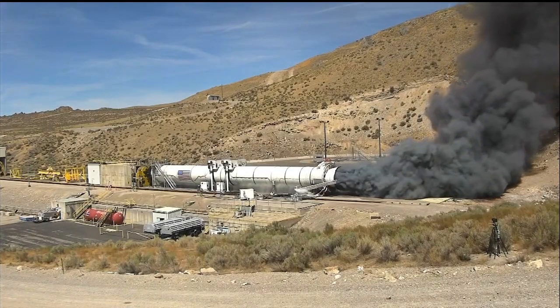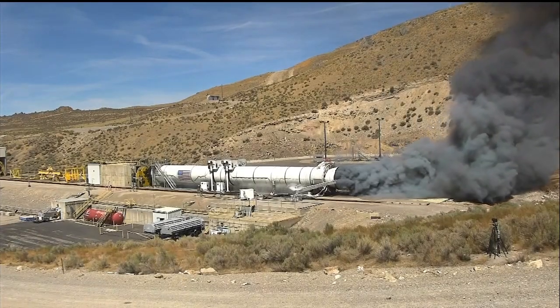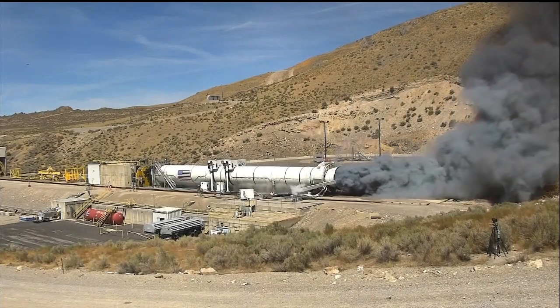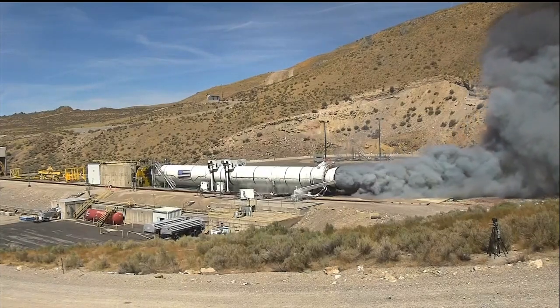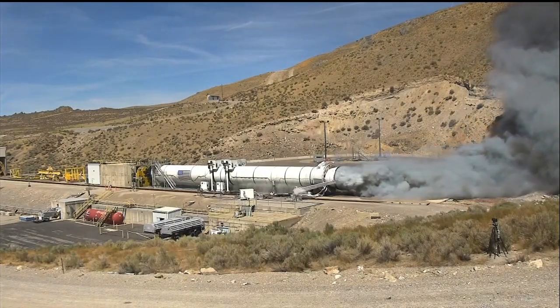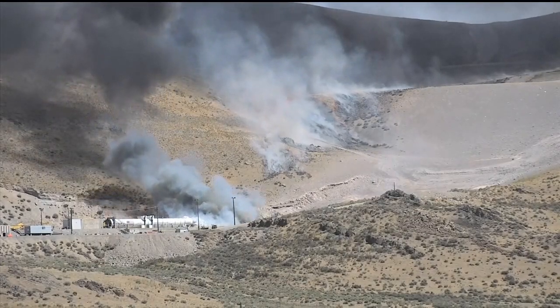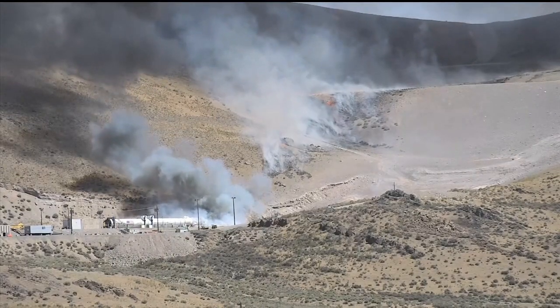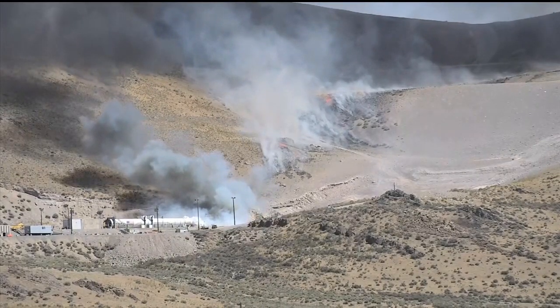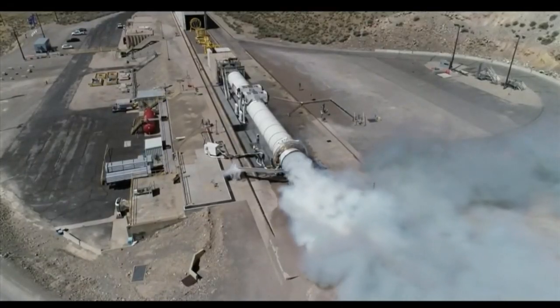T plus 170 seconds. High speed data operator, stop recording. High speed recording is complete. Roger. Low speed data operator, stop recording. Low speed data recording complete. Roger. Post fire crew, report to the instrument room.